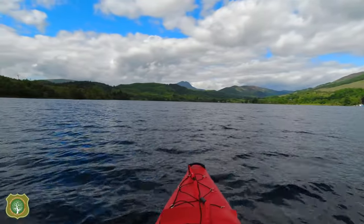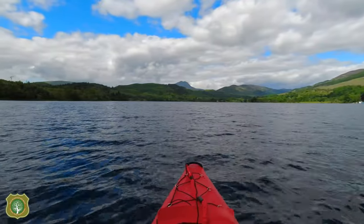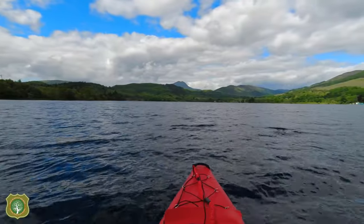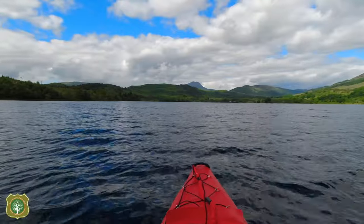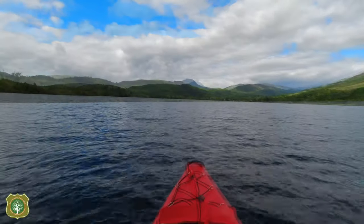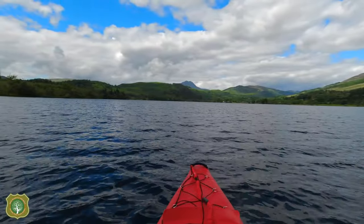Paddling into the wind, absolutely beautiful breeze in my face. No midges out here, they don't like the wind. Now heading back towards Kinlochard.